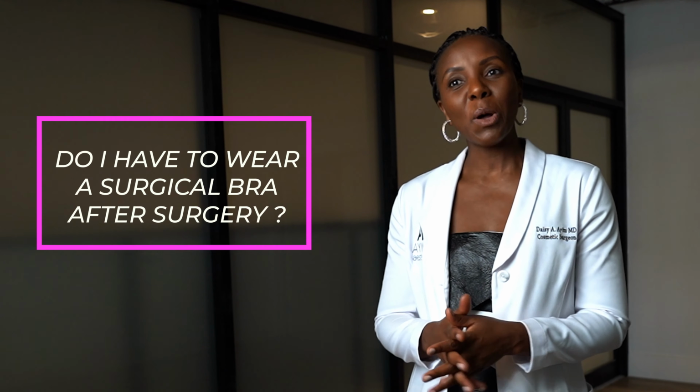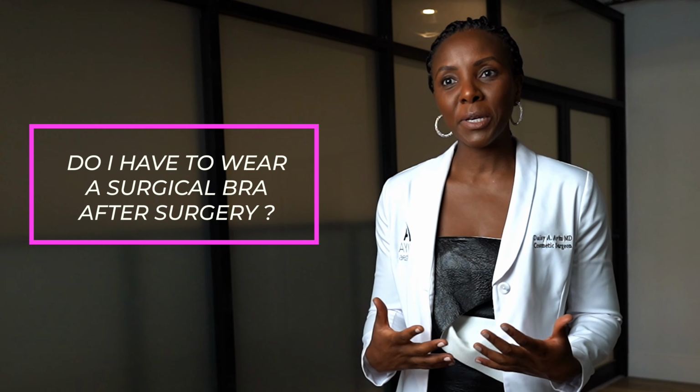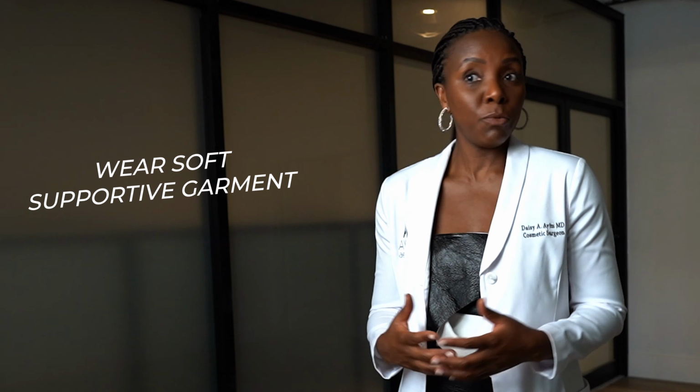But with the breast augmentation, I really just tell my patients wearing some sort of soft, supportive garment is all you need. Whether it's a sports bra that's not too compressive, just something to give you support. That's all you need. And then doing some exercise. I go over a little exercise routine with my patients to do post-breast augmentation. That really helps the implant settle and also makes you feel better.